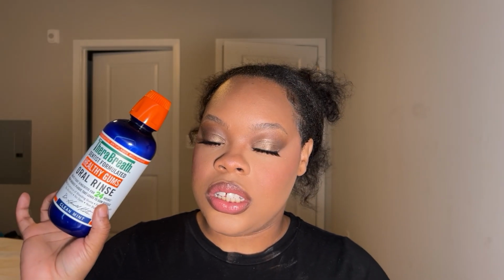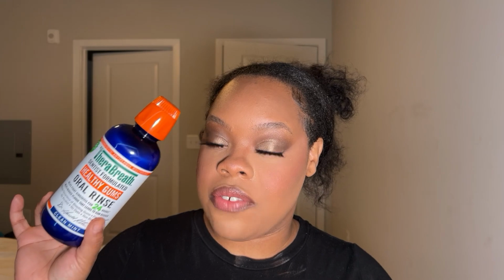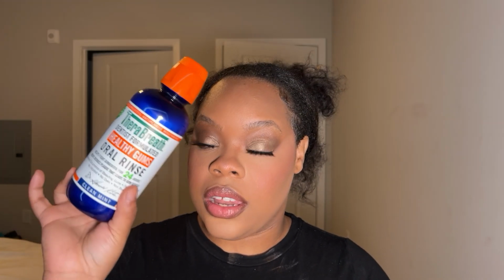It is expensive, but I mean, this is a big bottle. I think this will last me like a month, but I also have 2 in there right now, so maybe a little bit longer if I'm using different ones. But I love TheraBreath. And on the same note of my teeth care, I really like my water flosser, but I'm not gonna bring that out here for the video. You've probably seen it in my shower routine video. It should be included over there.